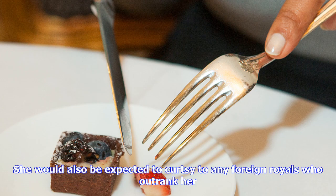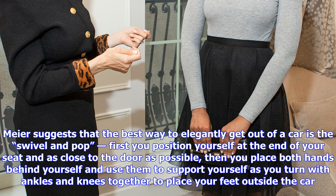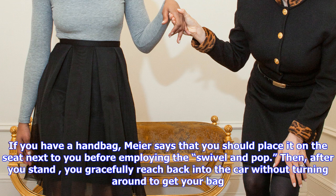It's rare to see the royals curtsy to one another outside of extremely formal situations, and even then they usually only curtsy to the Queen. However, Markle would be expected to curtsy to the Queen, Prince Philip, Prince Charles, Camilla, Duchess of Cornwall, Prince William and Kate. She would also be expected to curtsy to royal princesses like Anne, Beatrice and Eugenie if Harry wasn't with her. Although she's royal by birth, Zara Tindall does not have a princess title, so Markle wouldn't be required to curtsy to her. She would also be expected to curtsy to any foreign royals who outrank her.